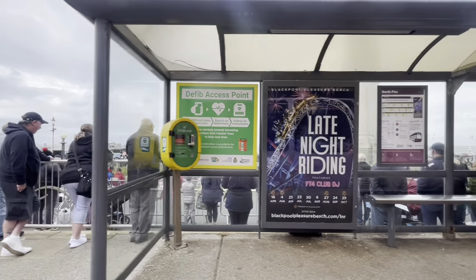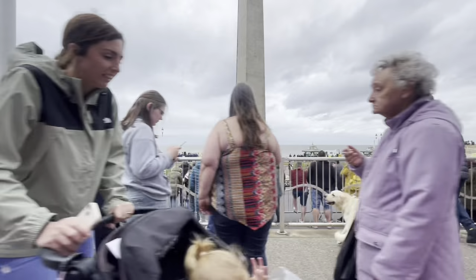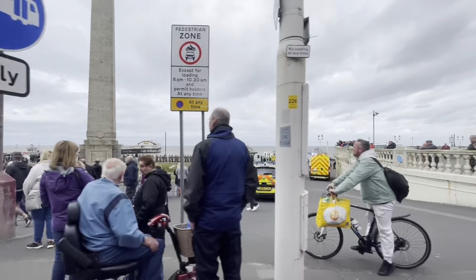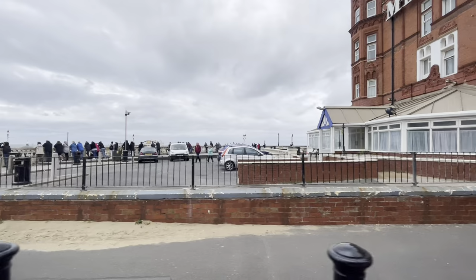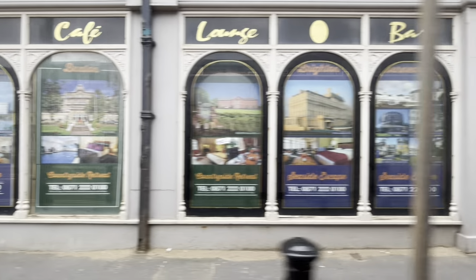Yeah, so there you go, the cenotaph. There's a big event going on there with the military and veterans. Wasn't really expecting to see that, but there you go. Now we're just going past the Metropole. This is the Metropole Hotel here. It's the only hotel that's actually on Blackpool Promenade.